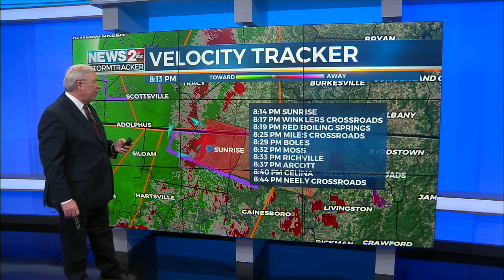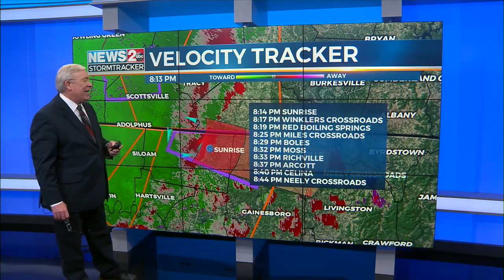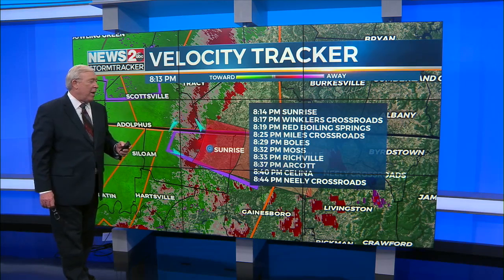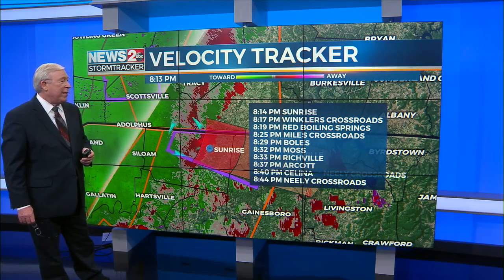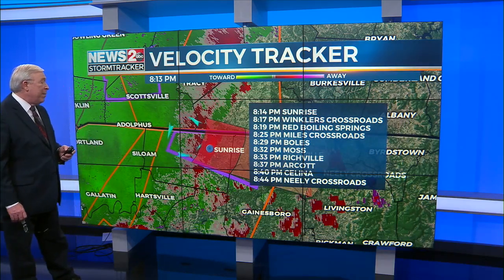Now, I want to go to the storm track here, and it's showing places like Red Boiling Springs by around 8:19, Miles Crossroads 8:25, Bowles 8:29, Moss 8:32, Richville at 8:33, Arcot 8:37, Salina over in Clay County by 8:40 and 8:44 for Neely's Crossroads. It mentioned Sunrise by 8:14. Again, that's up in the Macon County area.